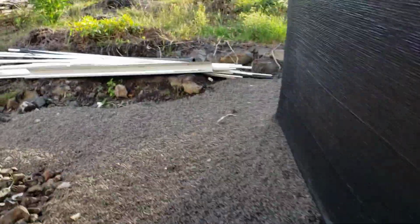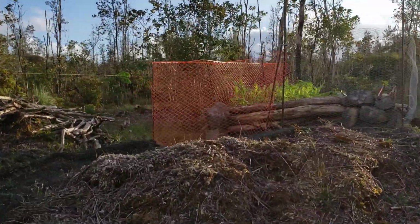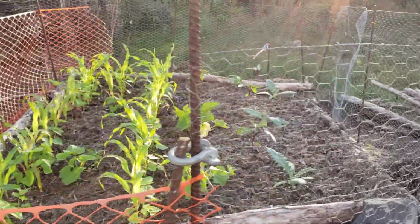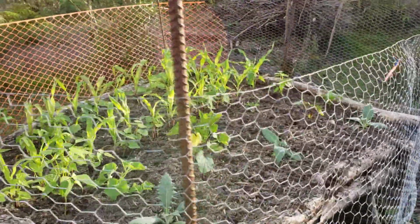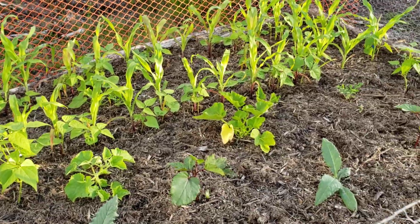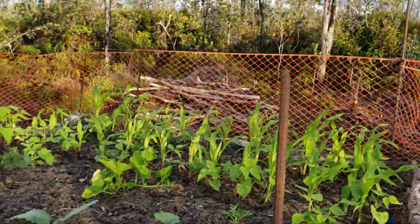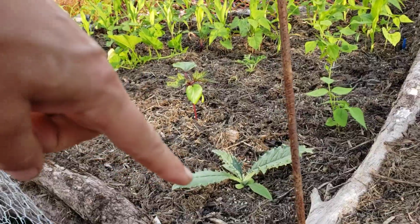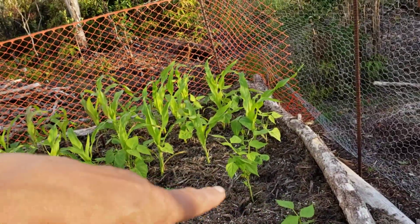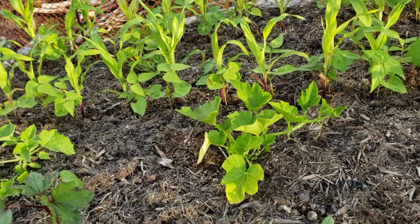Want to show you the Three Sisters garden bed real quick. Everything in here I started from seed. Everything. This is artichoke, okra, beans. That's a kidney bean. I forget what kind of squash that is. It's either pumpkin or winter squash.